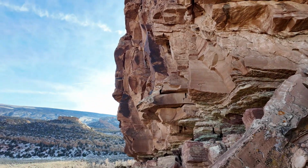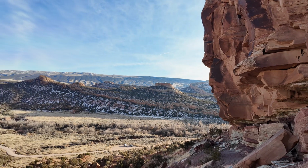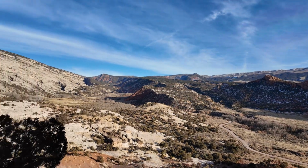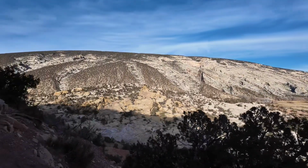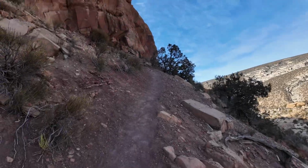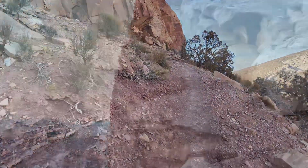So the sun's setting out there. This is January. Haven't got a lot of snow. But by giddy Aunt Nancy, it is beautiful up here. So I'm going to continue, go back on the main trail and see what's up above. Because as you can see, it's a pretty nice trail.